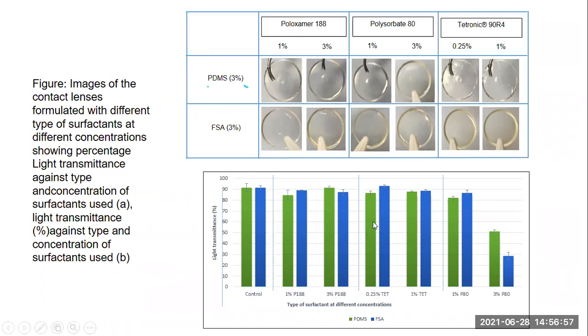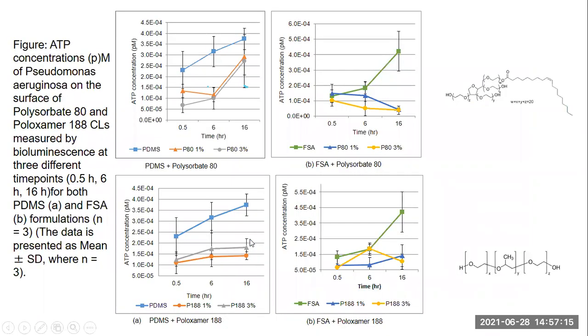And then we started looking at the properties of these lenses. The majority of them had good light transmittance, apart from the Tritonic, which reduced the light transmittance to around 60 or 50%. So this means that we can't use them because they are very opaque, and they will affect the vision of the patients.